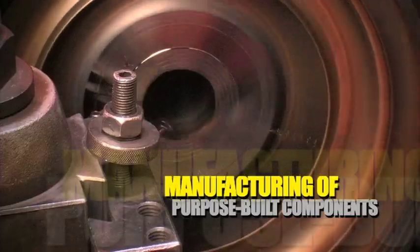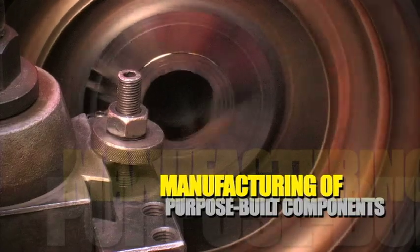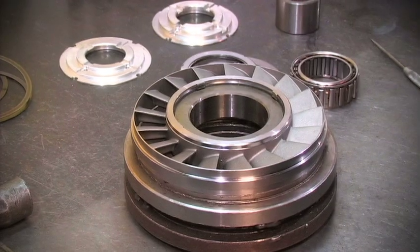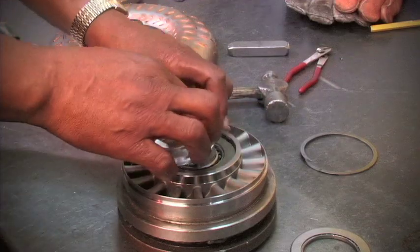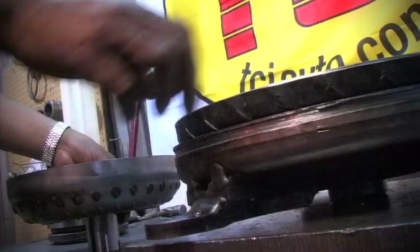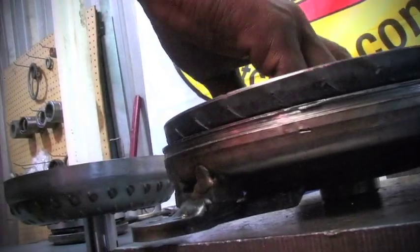The turbine splines and sprag races are CNC machined and broached in-house before being sent out for heat treating. The cast steel stators used in race and high-performance street applications are machined from an 8620 alloy steel. All in all, every piece is built or assembled by a machinist right here in Ashland, and then inspected to ensure it meets quality control specifications.